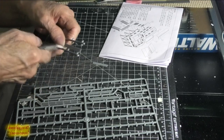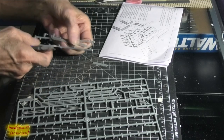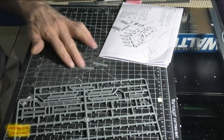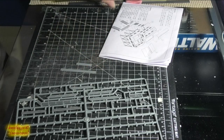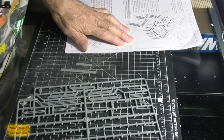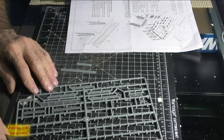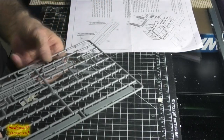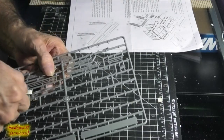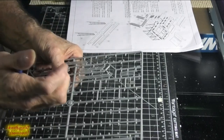And as I start using up these sprues, I get rid of them just to contain some of the clutter. And I just put it in the trash can. All right, so we got those two out right now. All right, and then we need number 30. I'm just gonna go ahead and cut these guys off. It's just the longer stairs. Now these will all get painted black.